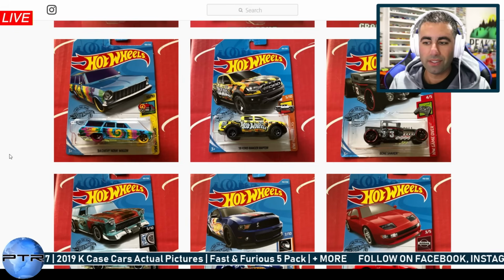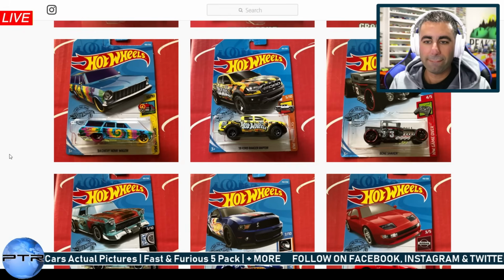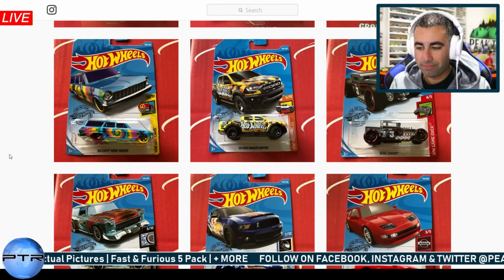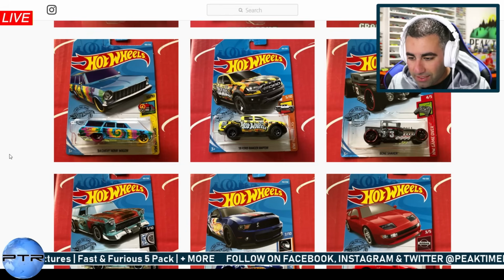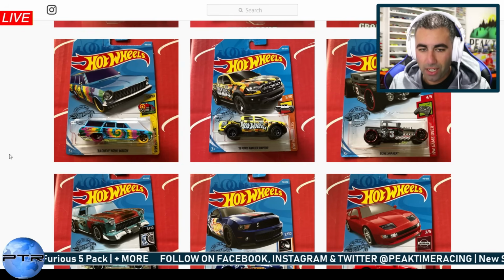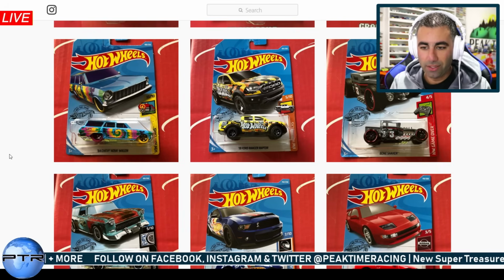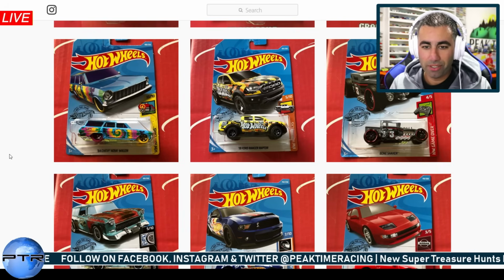Car for the K case, I don't know. I like the NSX a lot. Yeah, probably either the NSX or the Miata. The NSX or the Miata. Possibly the recolor for the 300ZX. I like that one a lot too. The red 300ZX, that one I'm looking forward to.